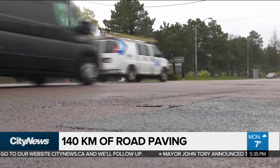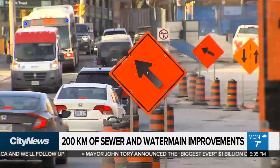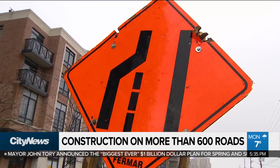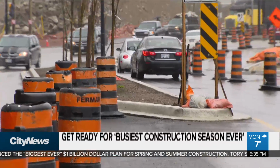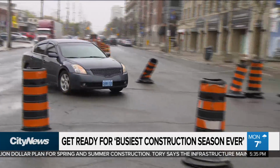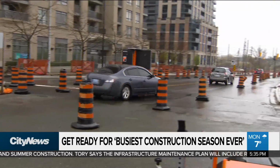140 kilometers of road paving, 200 kilometers of sewer and water main improvements. Construction on more than 600 roads across the city. The city's advice? Obey signs and plan your travel in advance and consider alternate routes, without offering suggestions for how best to reroute traffic. Not to mention all the private developments going on throughout the city as well.